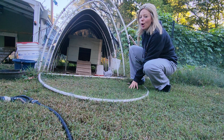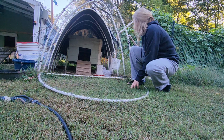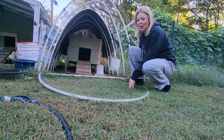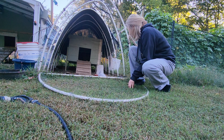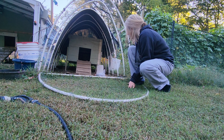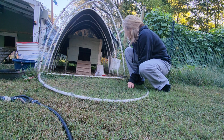She took her first poo. How cute. Oh my goodness. I'm obsessed with this chicken. She's so cute. Oh, she's gonna have a field day.